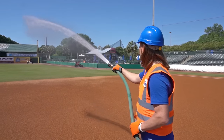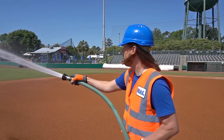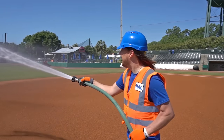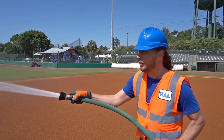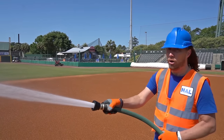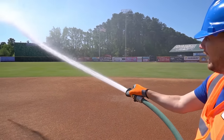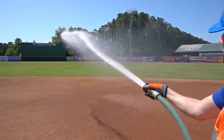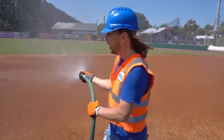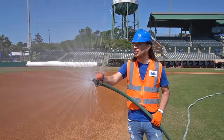Wow, look, my friends. We're watering the field. You know, the reason why we water the field is for safety. It gives the players a nice, consistent playing surface to play on. Make sure it's covered nice and evenly. And check out this hose. We've got a long stream, and we can spread it out the closer we get to us. Isn't that great? Let's finish watering this field.